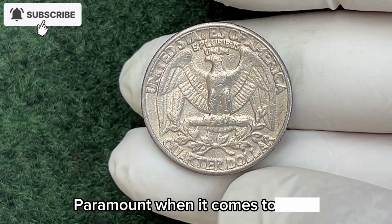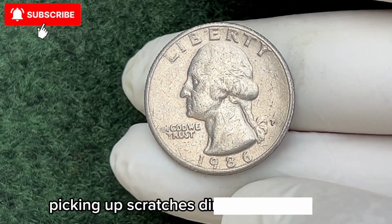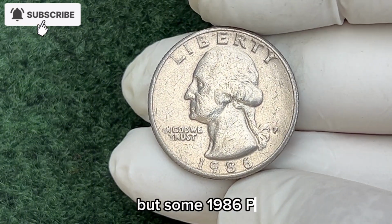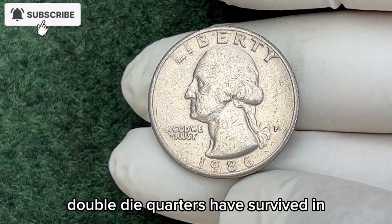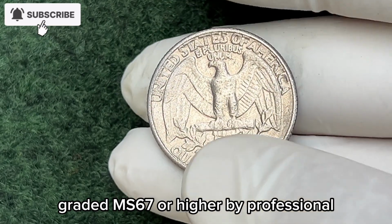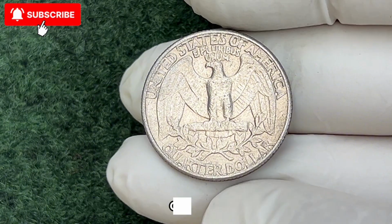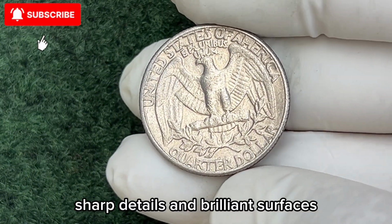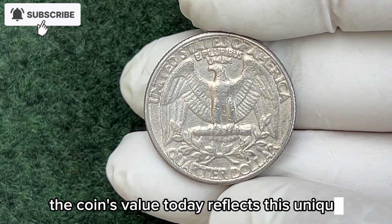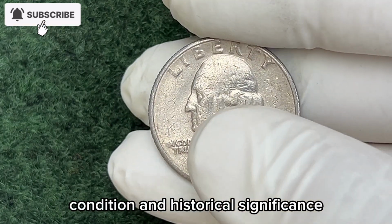Condition is paramount when it comes to value. Most quarters circulate heavily, picking up scratches, dings, and wear over time. But some 1986 P double die quarters have survived in exceptional condition, graded MS 67 or higher by professional grading services. These mint state coins maintain their original sharp details and brilliant surfaces, greatly enhancing their desirability and worth.